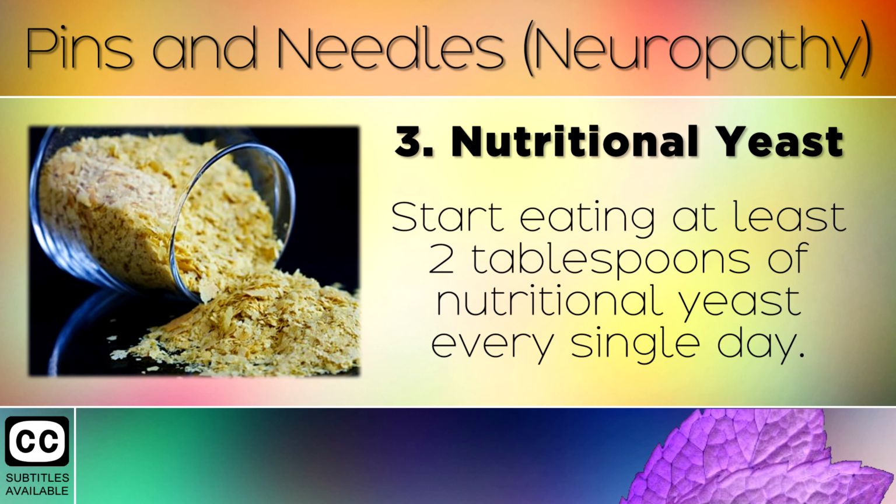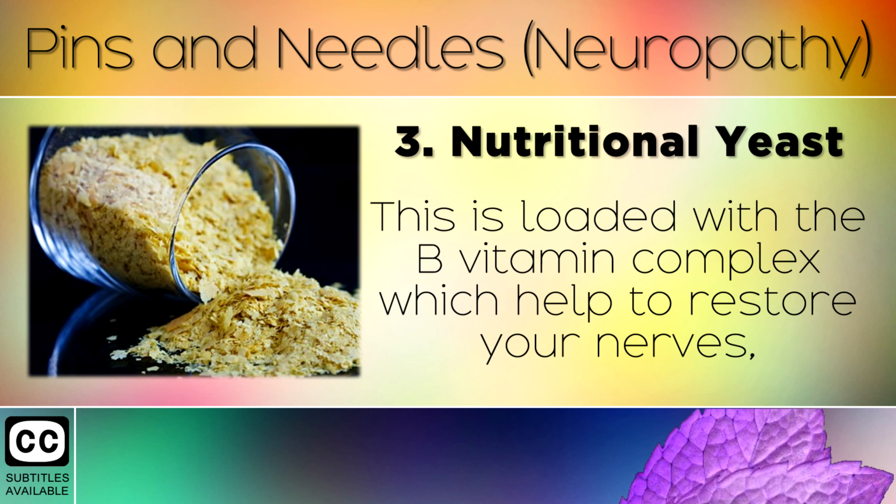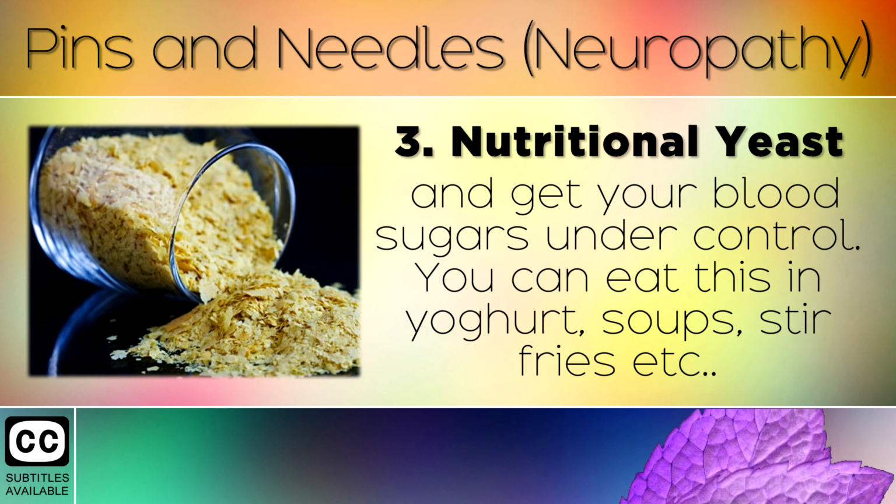Remedy 3. Nutritional yeast. Start eating at least 2 tablespoons of nutritional yeast every single day. This is loaded with the B vitamin complex, which helps to restore your nerves and get your blood sugars under control. You can mix this in yogurt, soup, stir fries, etc.